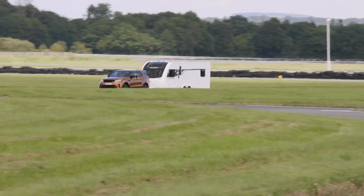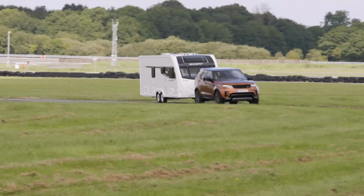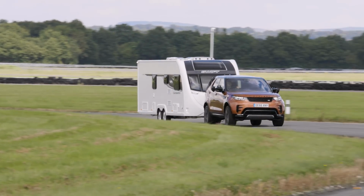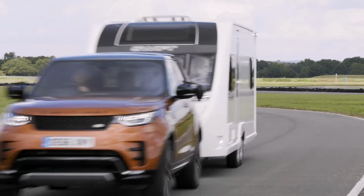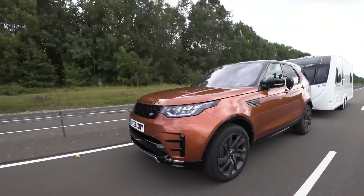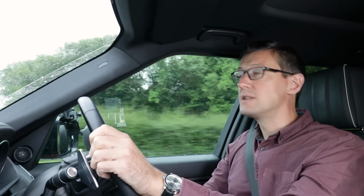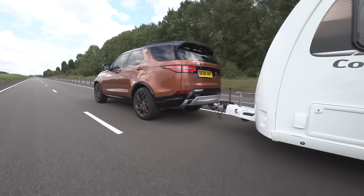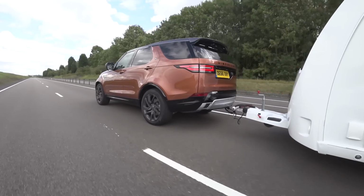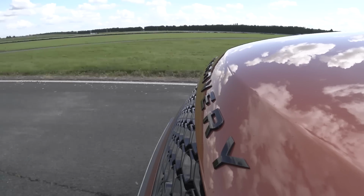Buyers have a choice of 2 and 3 litre diesels and a 3 litre petrol. We're testing the 3 litre SDV6 diesel. We've matched it to a Swift Coronet Classic with an unladen weight of 1,485 kilograms. Land Rover's own figures show a difference of just 0.3 of a second in the 0 to 60 times of the 2 diesels. That might make you wonder, well, what's the point in paying the extra for the 3 litre if the 2 litre is almost as quick, more affordable to buy and more economical to run?